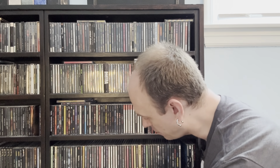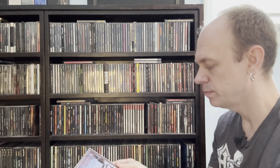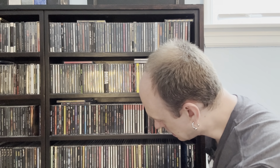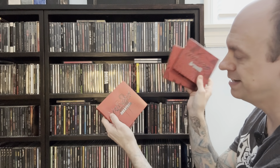We get into some Voivod. This is Killing Technology and Rrröööaaarrr. I really like this album here, Nothing Face, and its follow-up, Angel Rat. We then get into some Eric Forrest, Chronic, Phobos, and Negatron.